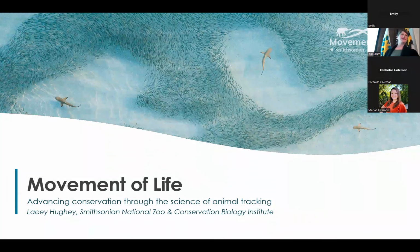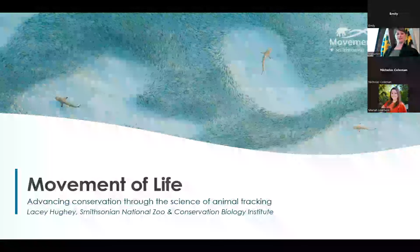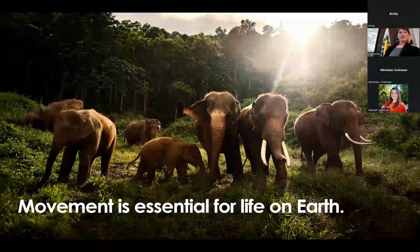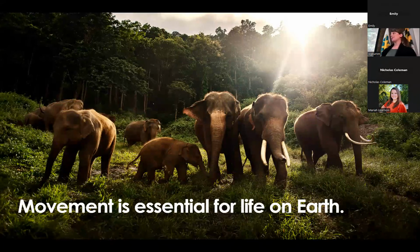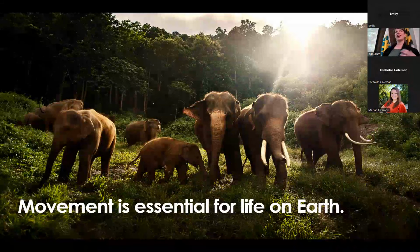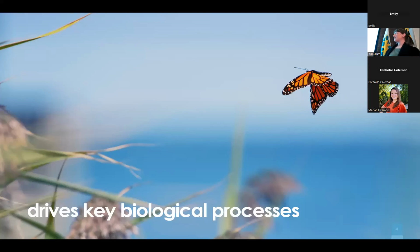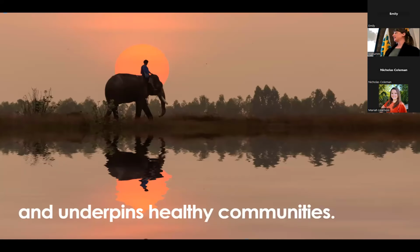That's the Smithsonian's pan-institutional initiative to understand how animals move across changing land and seascapes. And I don't need to convince this crowd that movement is essential for life on Earth. But I'd like to spend a moment talking about exactly why we care so much about movement. It's because it underpins these really basic ecological and biological functions. So it connects ecosystems, it drives key biological processes, and underpins healthy communities of humans and wildlife.